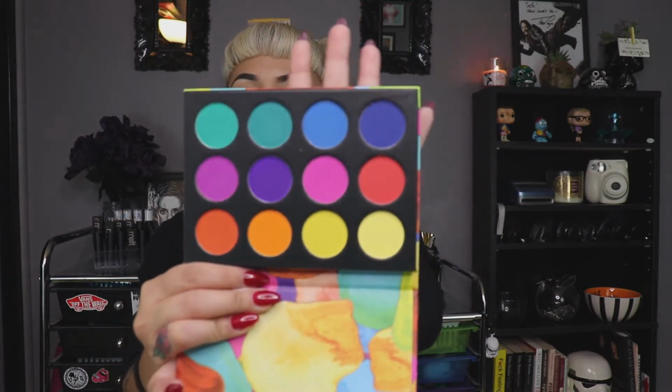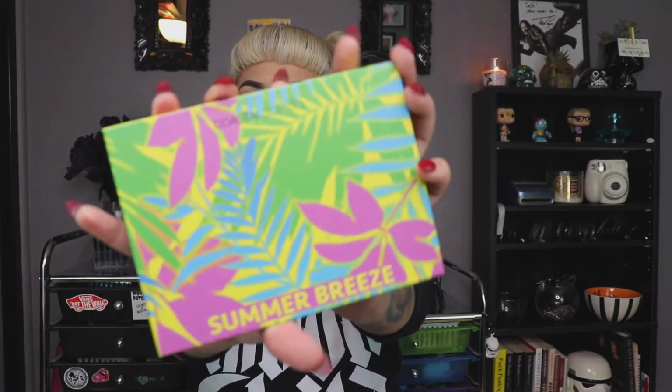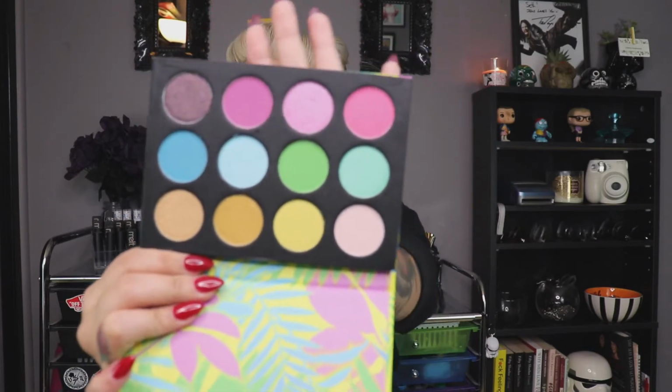The next palette that I received was the Create Me palette, which is their colorful palette. It's all matte, and this is bomb. This is such a great palette to start to add color into your look. So this will be a nice way to start. It's really cute. So I think I might be doing a look with this one. We'll see. The palette that I received is called Summer Breeze, which is more of a pastel colorful palette. It's really pretty. So let me see. This is how the packaging looks. It's really cute. And this one does have some mattes and some shimmers. So it's super cute.